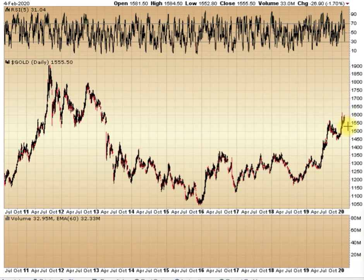Gold closed at about 1555 today, but I'm going to say anything in this 1520-ish to 1560-ish zone right in here would be, in my opinion, just a normal pullback as price breaks through this resistance. So now let me move on to the miners.